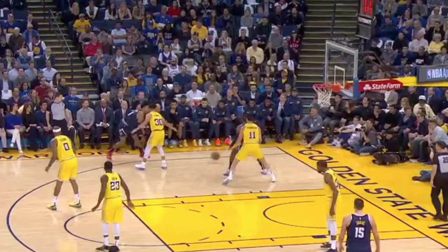And again, he can re-switch here after the smaller Curry ends up on a big, and that versatility from a guard patches up gaps in a switch-heavy defense. Millsap moves him a little bit, but this is solid defense, especially from a guard.